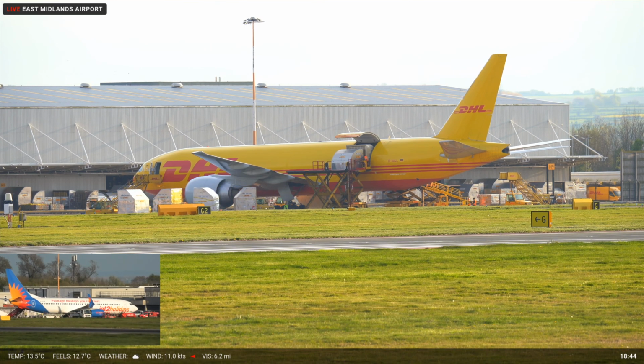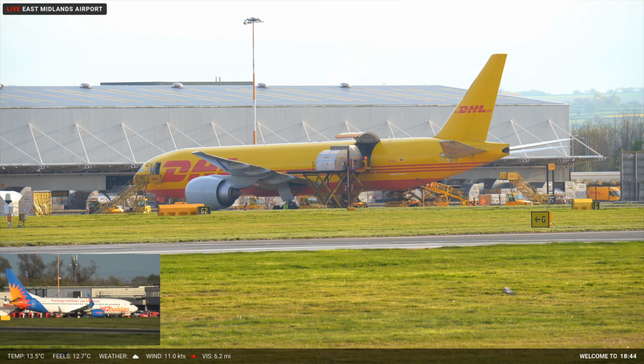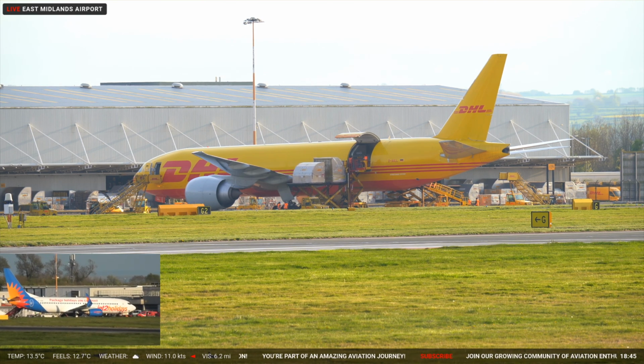So not a bad evening at all so far. So that rain is staying away from us for the time being. Blue skies in front of us. There's sun as well. So hopefully we get a few good shots of the aircraft on 09 this evening. See that sun setting in the distance. Usually get quite a good view as they're making their way down.